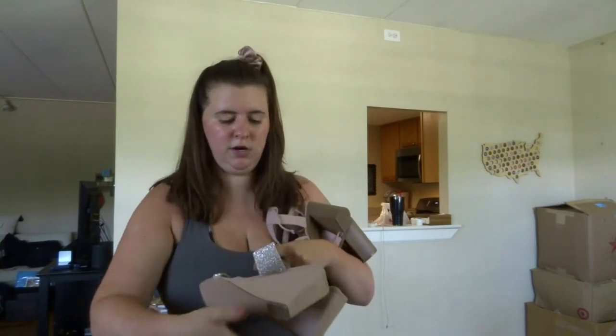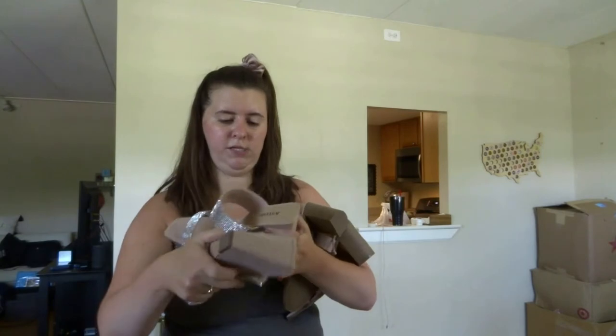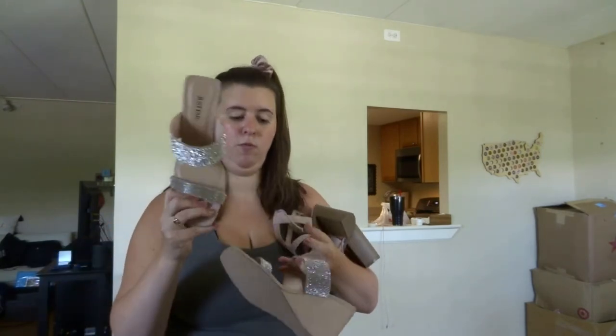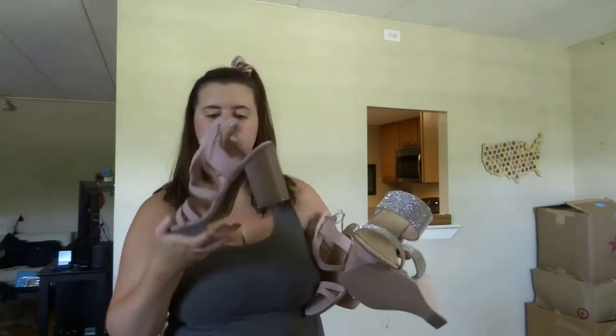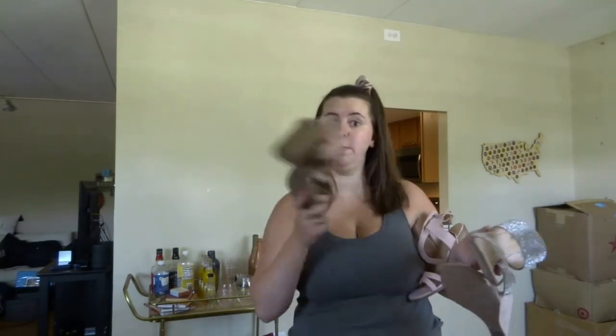These were, again, supposed to be bachelorette shoes. I was gonna wear these with my white lacy dress whenever Nike went out and hit the town. And then these were a little more comfortable ones that I could wear with more casual stuff like a jumpsuit or a sundress. So I'm gonna go put these with the rest of my clothes in my room for safekeeping.